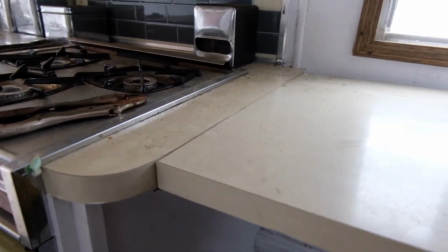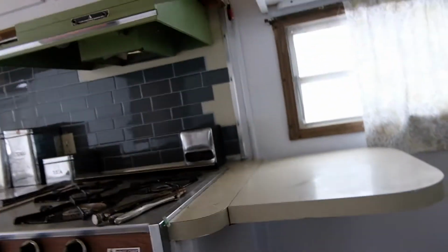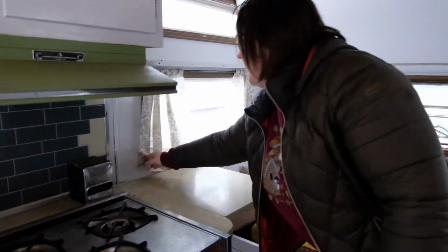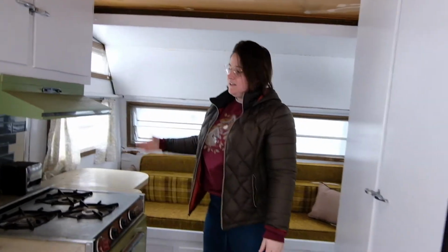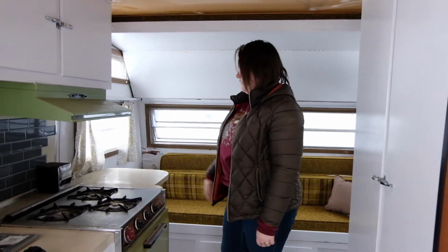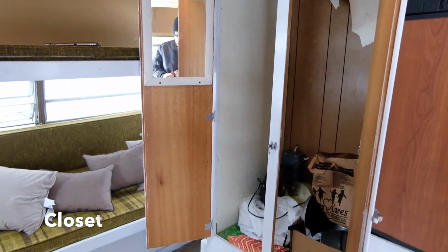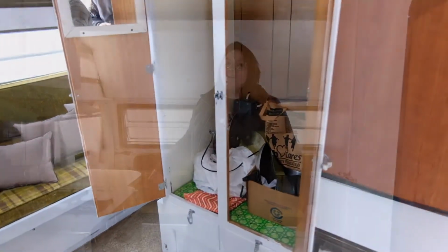And then this nice little feature here is we have an extended counter. So it just folds out like this. It's a little support on the wall. It's all very old school. So it just sits here, have extra space when you're cooking, or if you want to sit on the couch and eat there. There's just so much space and so many great amenities in here. We love it. It's an awesome camper.